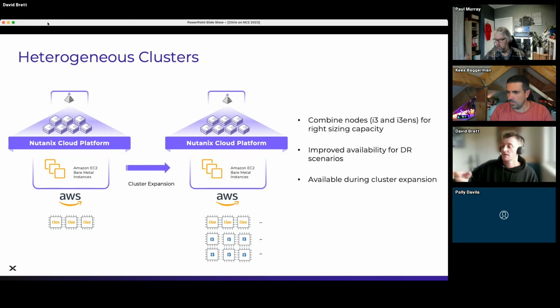But then in the event of a DR or if something happens and you need to scale that cluster, you can't just keep chucking storage heavy nodes at it because it won't be big enough to handle the amount of users you might want to throw at it. What you can do in that instance is push compute heavy nodes into the same cluster. So you'll have a very compute heavy cluster scaled because of the ability to add the different node types to the same cluster.